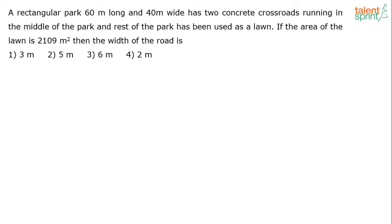You have to find out the width of the path. Standard question. It cannot be changed. Only numbers can change. The values all will remain the same. Only numbers can change. The format will remain the same. 3 meters. All right. So let's discuss the solution now.